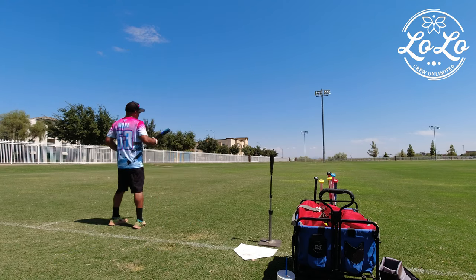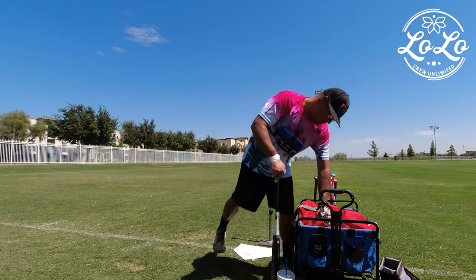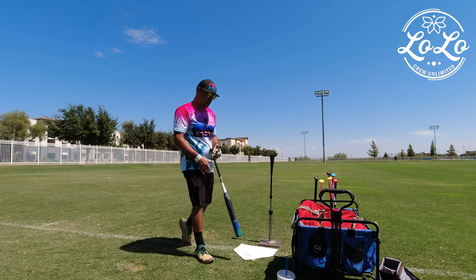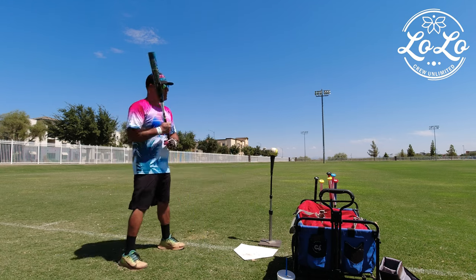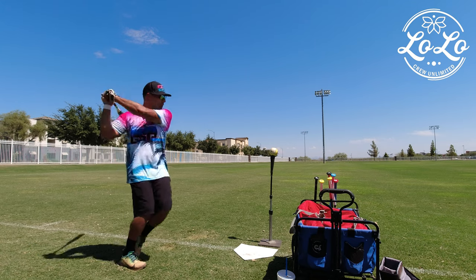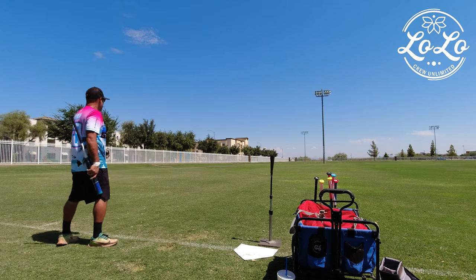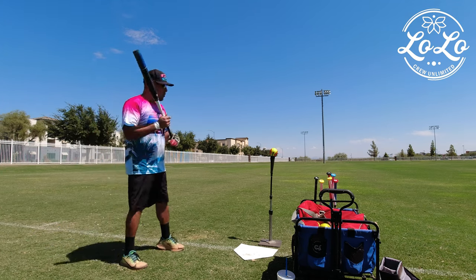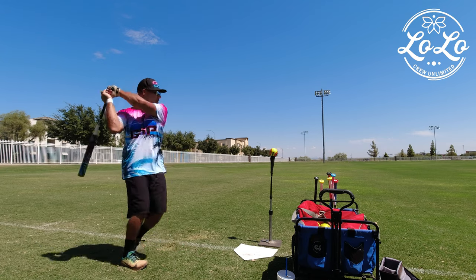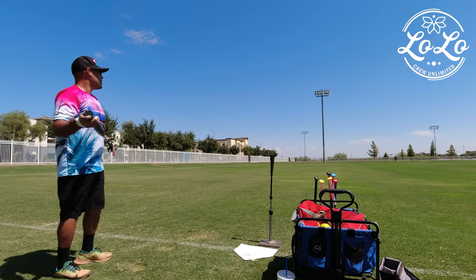92 miles per hour. I am dying. 97 miles per hour. All right, straight up line drive. Let's go. 95 miles per hour. Woo. All right, let's try to hit that light pole just for fun. 86 miles per hour. Oh, just why?